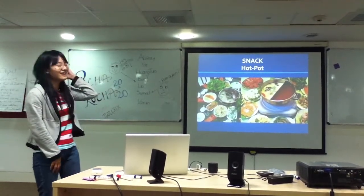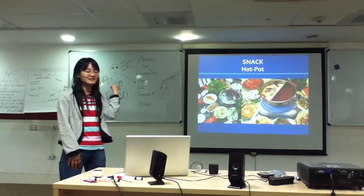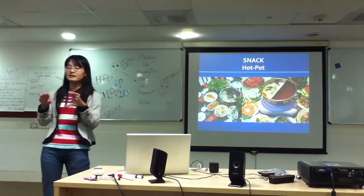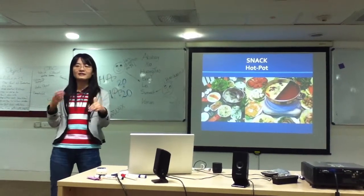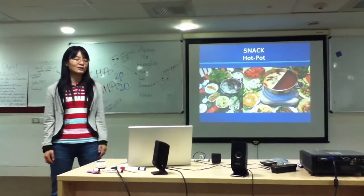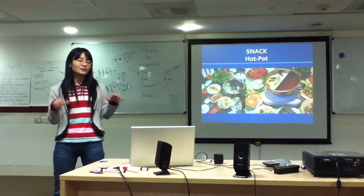So this is hot pot. I like this very much. It is soup in the pot, cooking in it. You can put the vegetables and the meat in it, whatever you like. Then you can enjoy it.